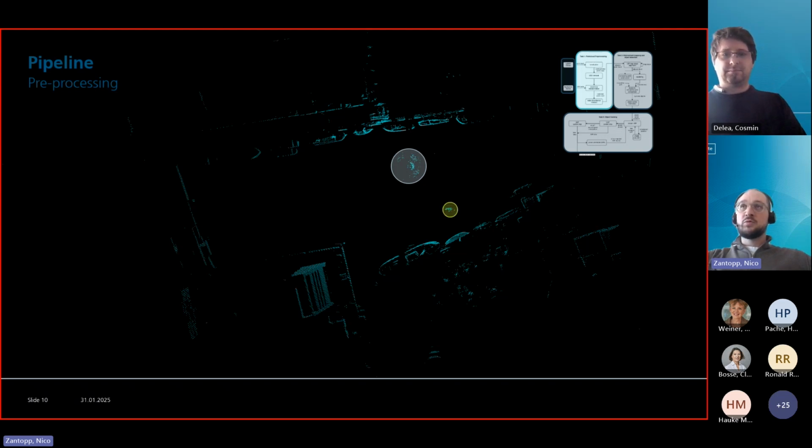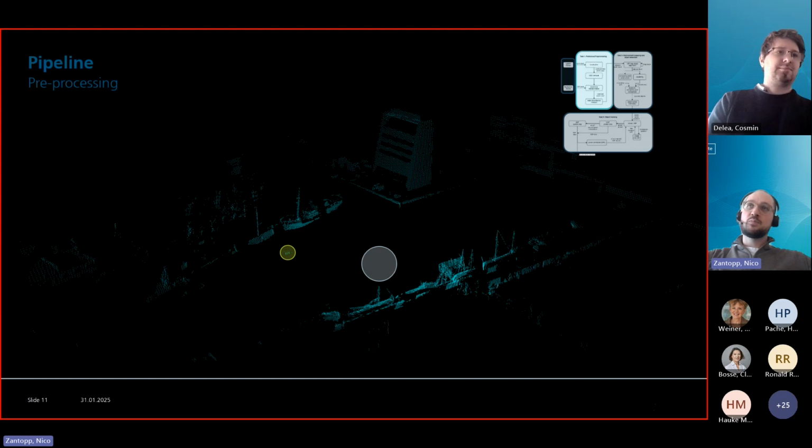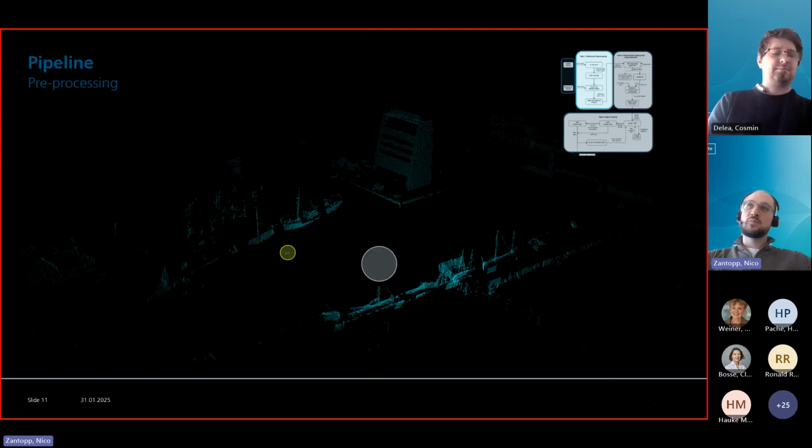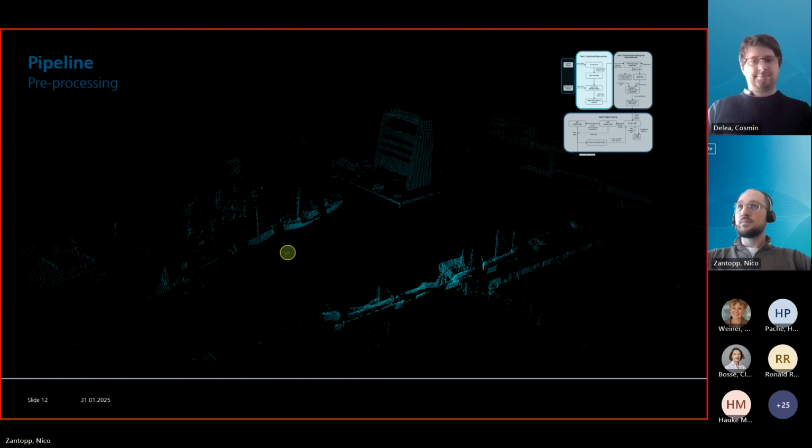And now in yellow you see the boat we want to track, and this one is also moving, and now you see the point cloud stabilized and also the noise is removed. Like in white, now you see the noise of the vehicle that we use to detect other vehicles is now removed, and also the point cloud is stabilized.